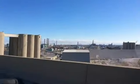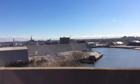Let's start over here to our right, okay? This is the Rouge River right here. Comes in off of Detroit.